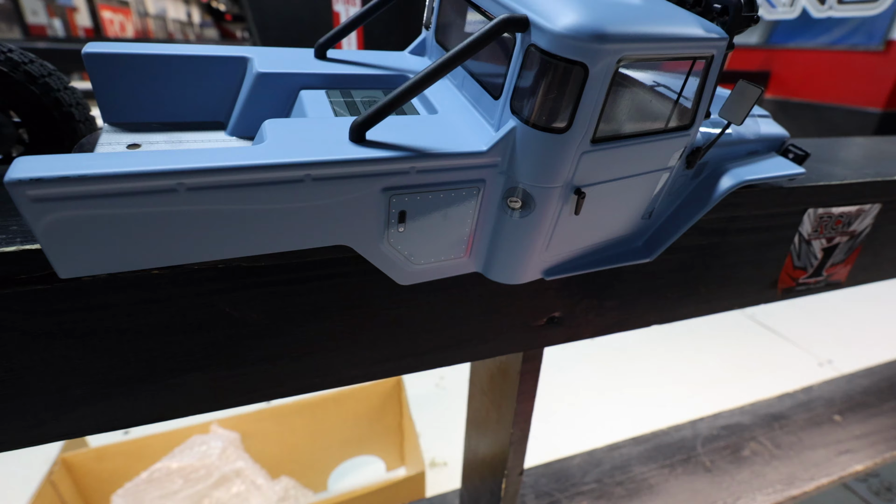I already started scratching the side. So basically, I think you just take some sandpaper and kind of scratch the side off. If you just go crawling, I'm sure it's a natural patina look, but I'm actually gonna take some sandpaper and rub some off. I think it looks super cool.